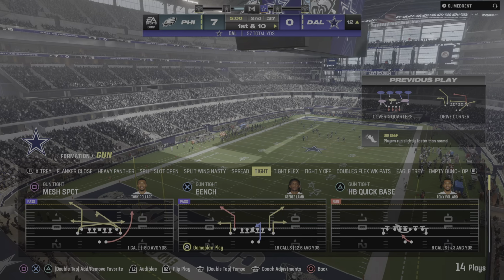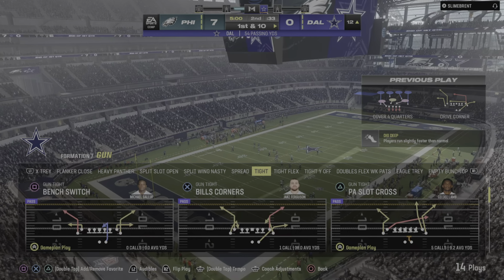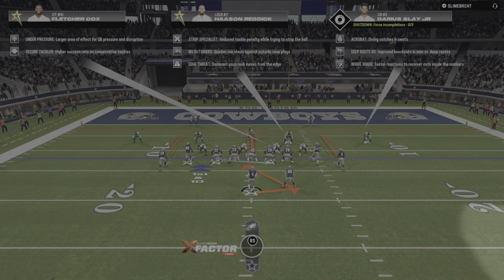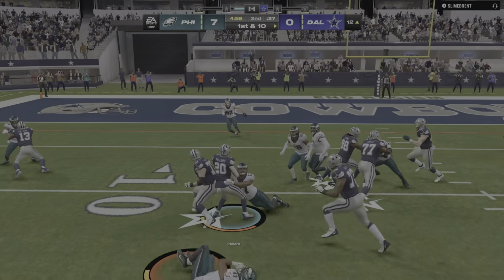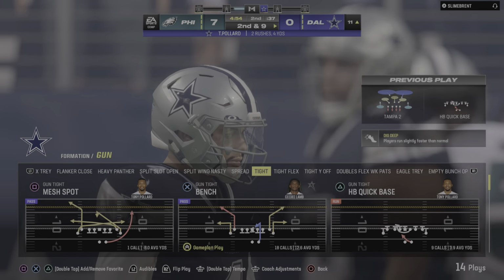Start of the second quarter, and it's the Cowboys in possession as they've got it with a first and 10. Now a shotgun handoff to Pollard. And he'll be dropped at about the 11 after only a yard.